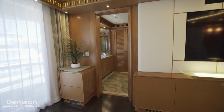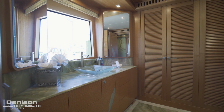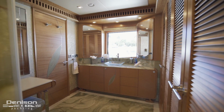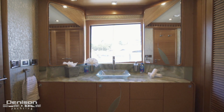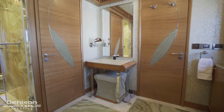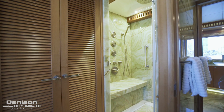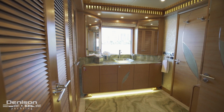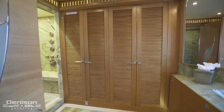Forward in the master is the ensuite. We are now entering the hers side of this almost entirely jade private spa. It has a vanity with a pair of mirrors and a window allowing for natural light. And then in the corner, there's a dressing table where you can take your time. Inboard are shower and head stalls. And then next we emerge on the his side of the ensuite. Behind the forward doors are separate closets, one on each side of the ensuite.